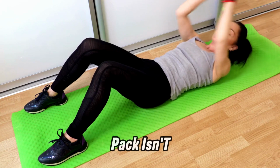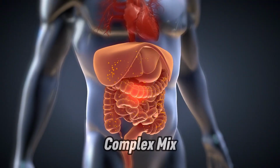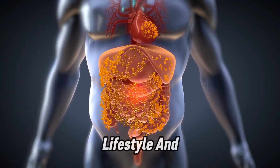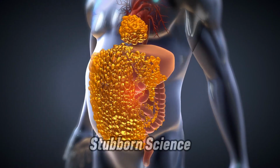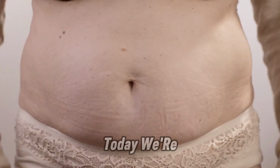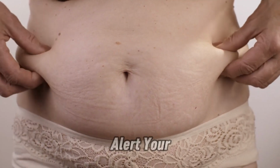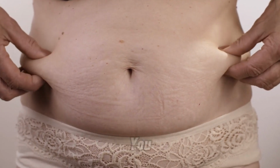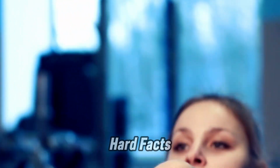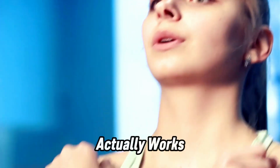That six-pack isn't hiding behind a paywall of 1,000 crunches a day. It's buried under a complex mix of biology, lifestyle, and yes, some seriously stubborn science most fitness gurus don't want you to know about. Today, we're exposing the actual truth about belly fat, and spoiler alert, your genetics are working against you. I'm here to break down the cold, hard facts about what's really causing that belly bulge and what actually works to get rid of it.